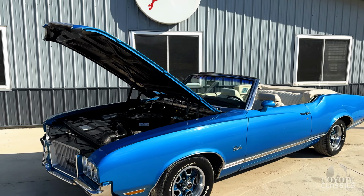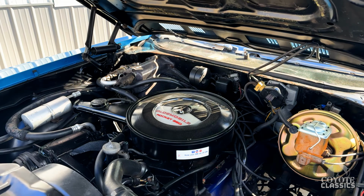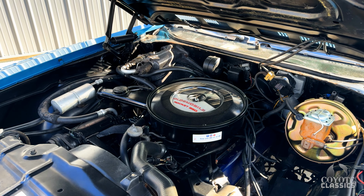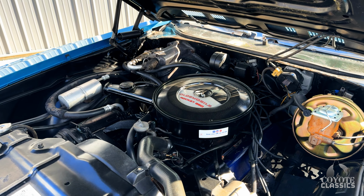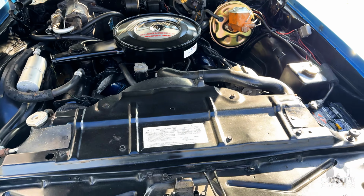That blue with that white interior is sharp. Yeah, like I said, a great driver. Take it to any local car show, be proud of it. Cruise night car, parade car. Power brakes, power steering, had factory air. And the air does work on it, Dee. Nice. Yep, definitely works. Yeah, great car.